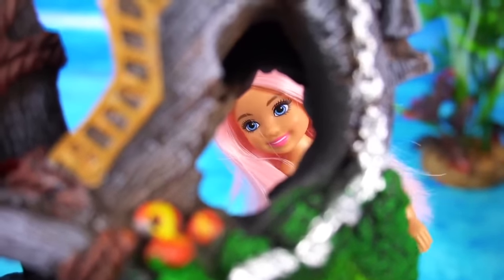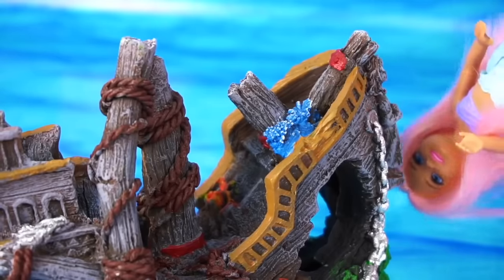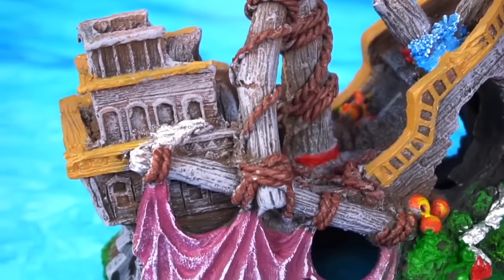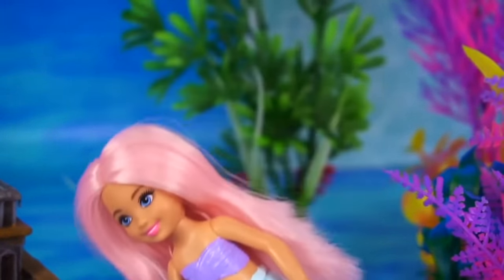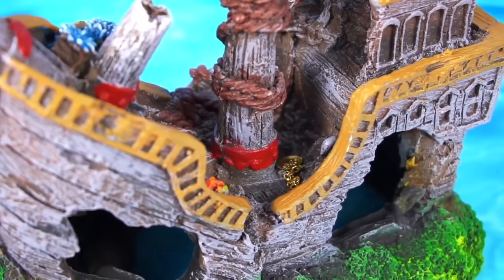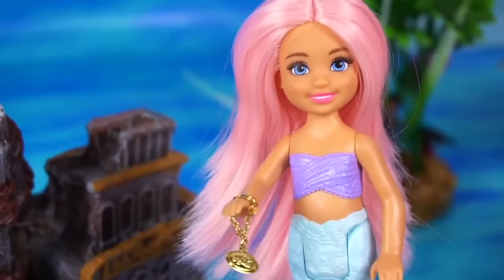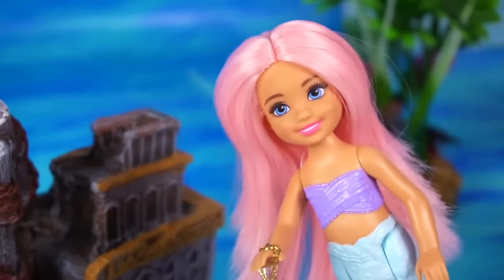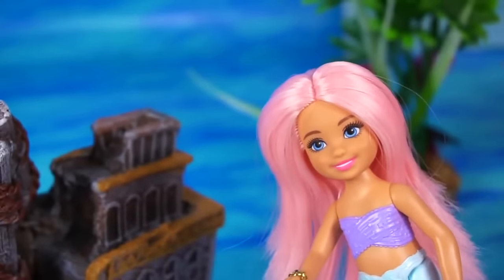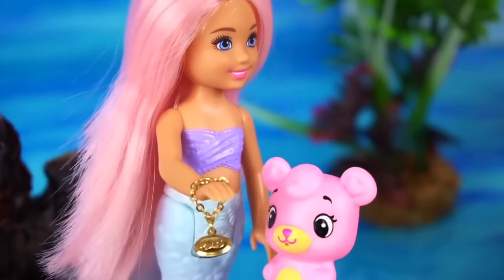I wonder how many years this ship was wrecked. It sure looks amazing. Ooh! I think Nori found something. Oh, something is so shiny. Oh, what do you think this is? This is amazing. This is the best day ever. Whee! Wow, that is really, really shiny.